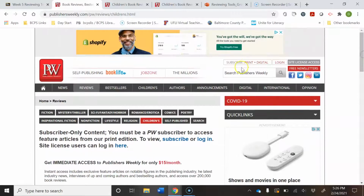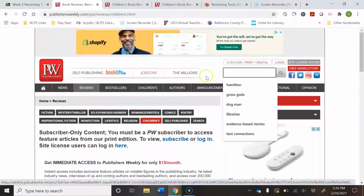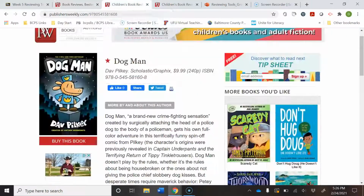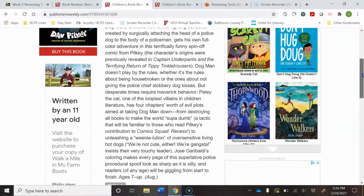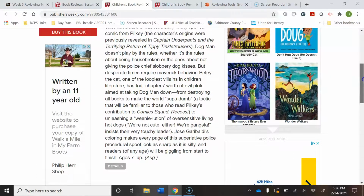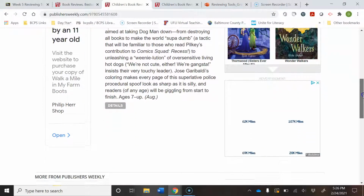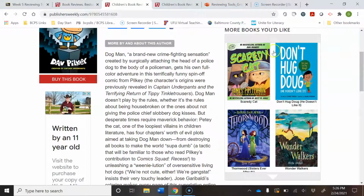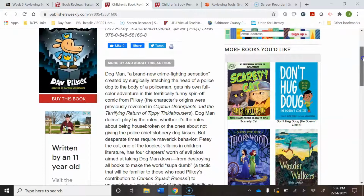However, when I search for particular books, I can find what I need in there, hopefully, depending on what book I'm looking for. So when I searched for Dogman, for example, I did find a review for Dogman by Dave Pilkey, and it does give quite a good description of the book as well as opinion on what they think of the book as well. They also include more books you'd like based on the book that you are looking at the review for.